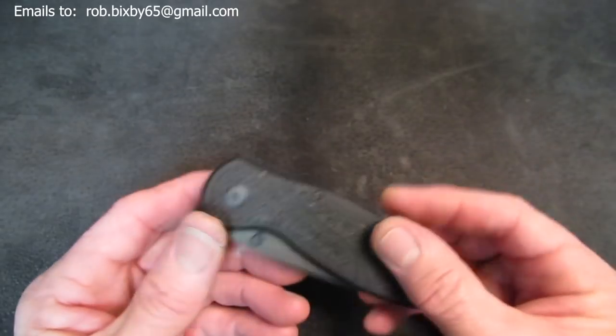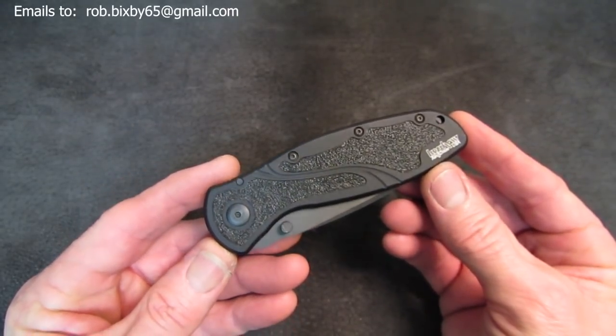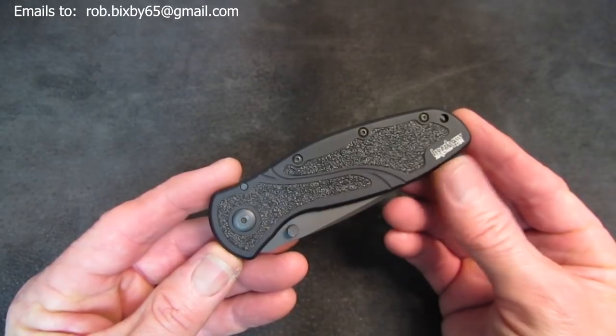Your price, $45. $70 if you'd like an Apostle P edge on it. That's the Kershaw Blur Tanto.